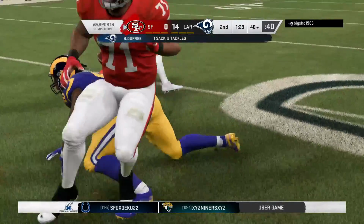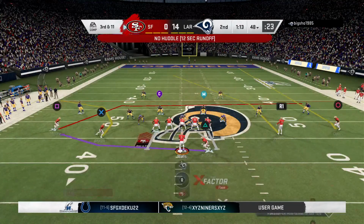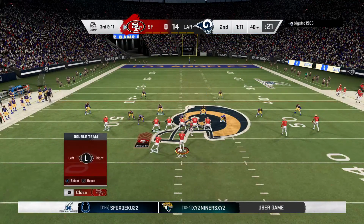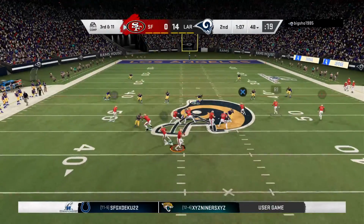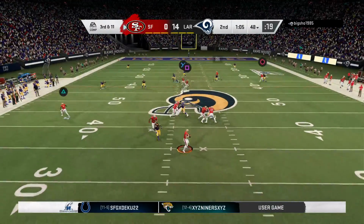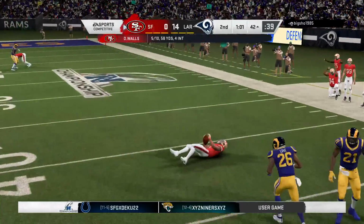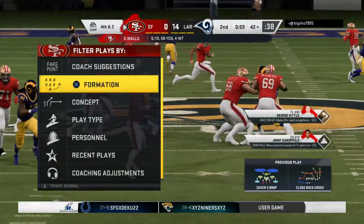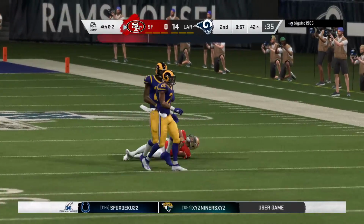Pressure from his right, and he goes down hard, flat on his back. Bud Dupree in there to bury him for a loss of 11. To throw on 3rd down, Walls. And they're going to mark him down short, maybe by about a yard, if that. They'll get 10 there, but it leaves them just short for 4th down.